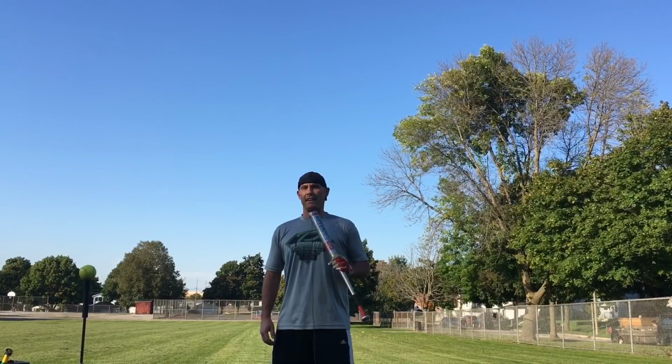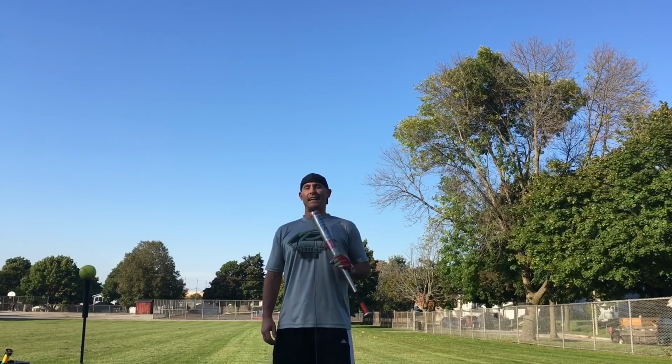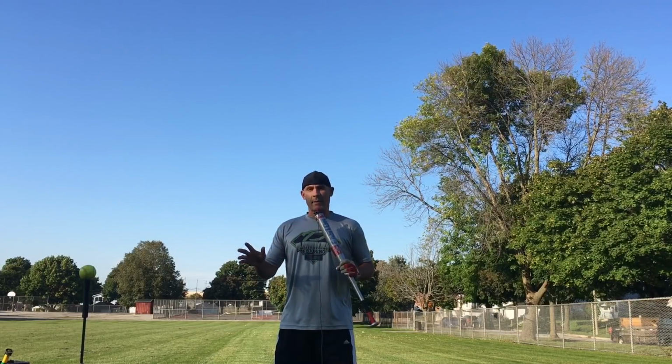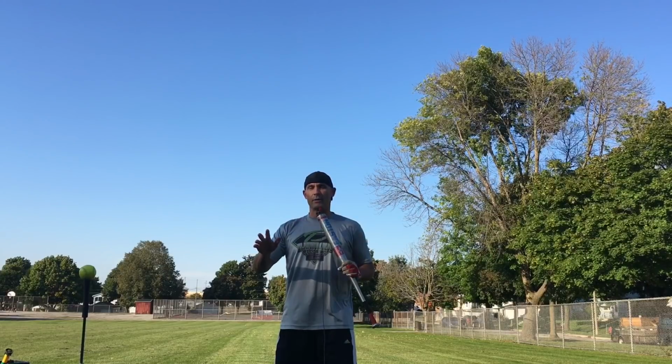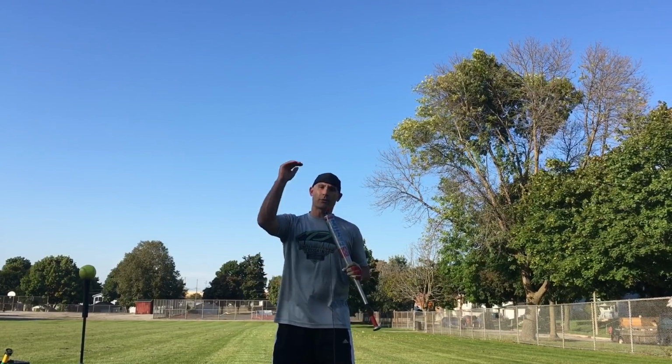Bat Hound, 7 of the best ASA softball bats there are. Today I'm here to rank order the 2019 ASA bats that I was able to review. There were other ASA bats that I did not get to for reviews, so these are just the ones I was able to review. We are going to rank order them from the least to the greatest.